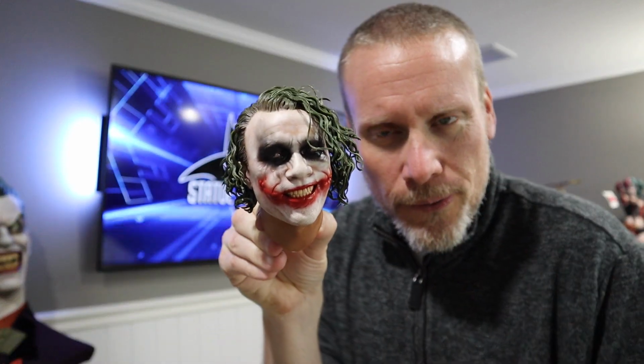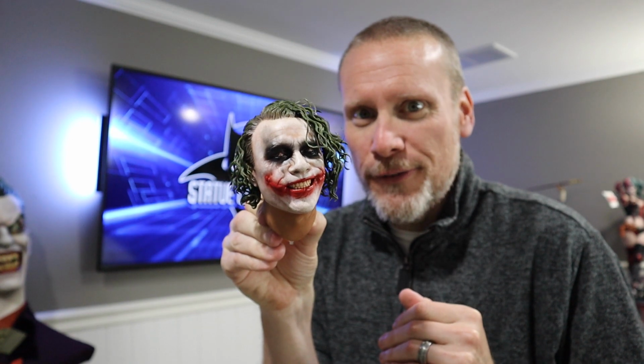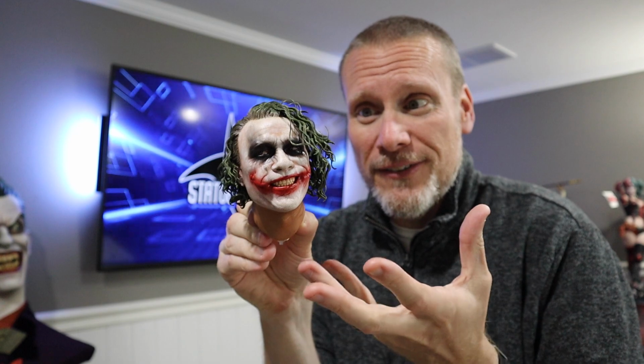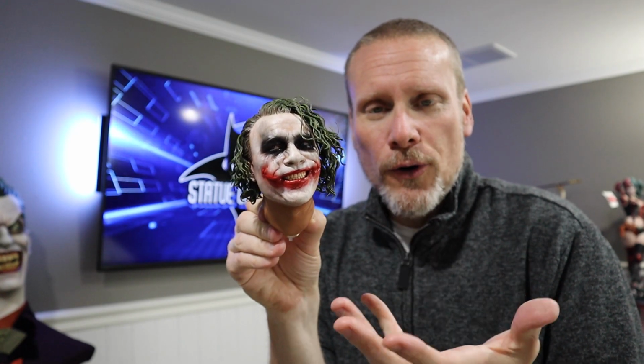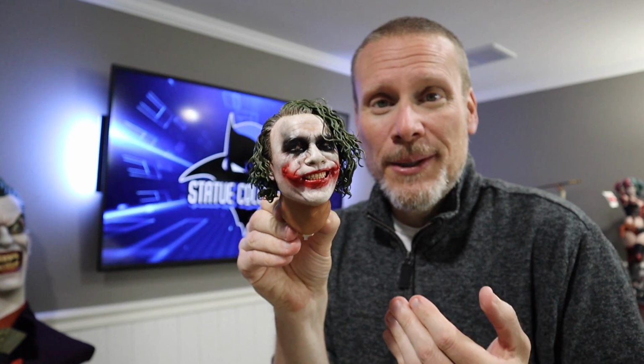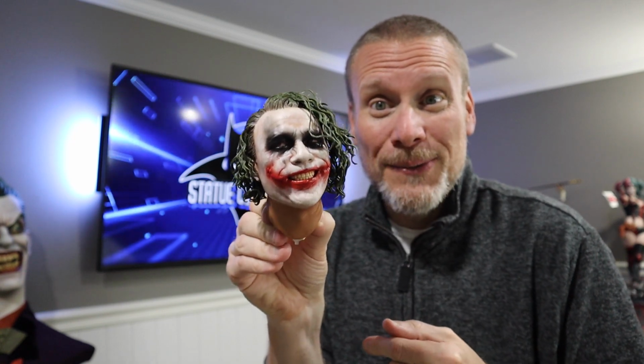Here is the Joker right here that started so much controversy when it comes to Prime 1 Studio. This is the head sculpt that we got from Prime 1 Studio in Blitzway earlier this year. I still think it's absolutely incredible. I love it. I think they did a phenomenal job with the sculpt. But some of you out there absolutely hated this one. And so Prime 1 listened.